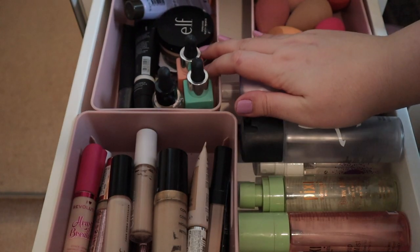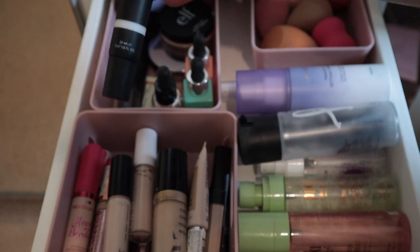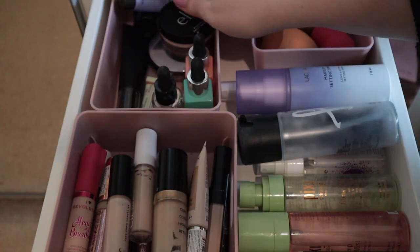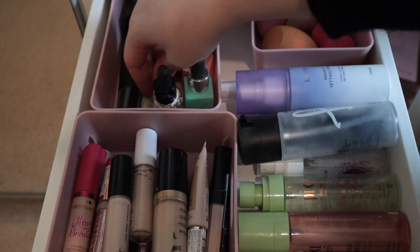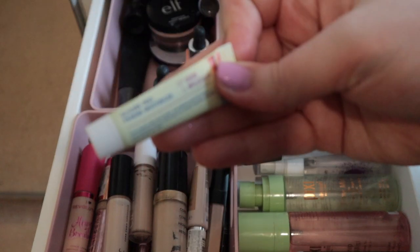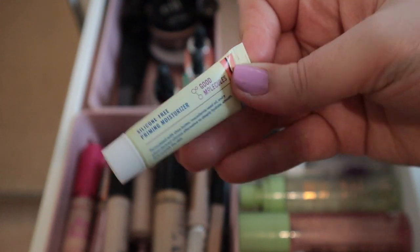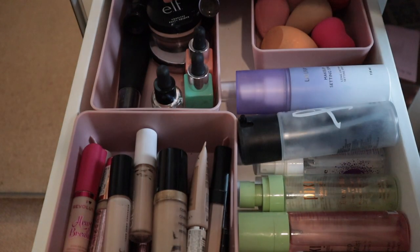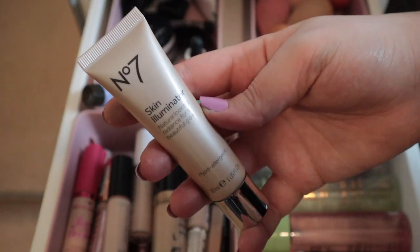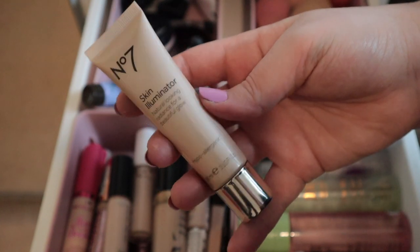Then for primers, I can pick out three again. So I think I want to try this hydrating one from Sleek. This from Good Molecules is the priming moisturizer. I've got a little sample, so I want to try that. And then I might try this one because this seems like a glowy one. This is the Skin Illuminator from number 7, so I might give that a go.